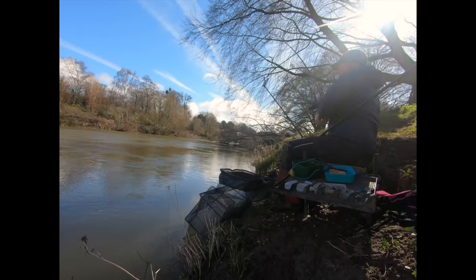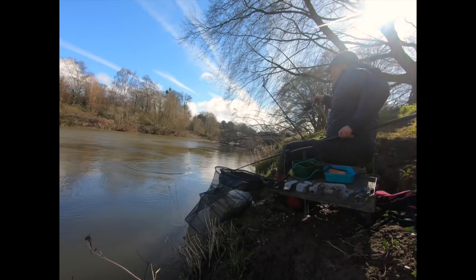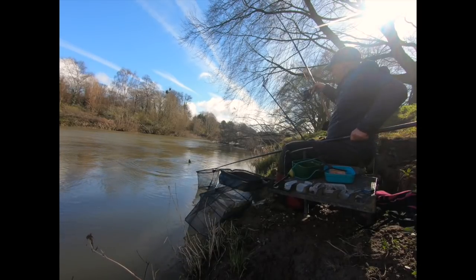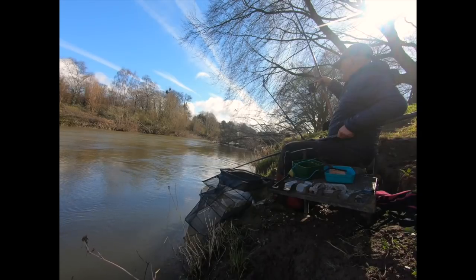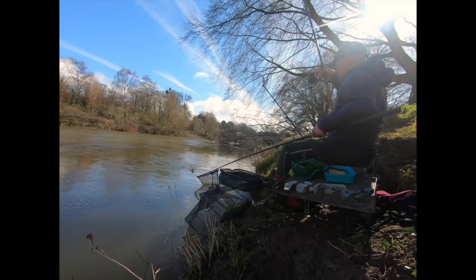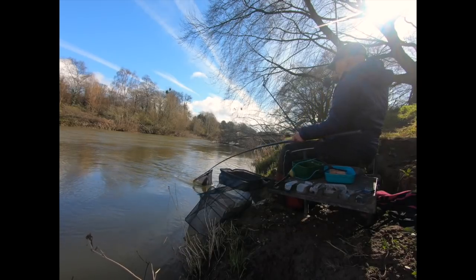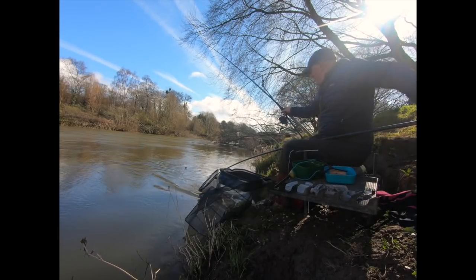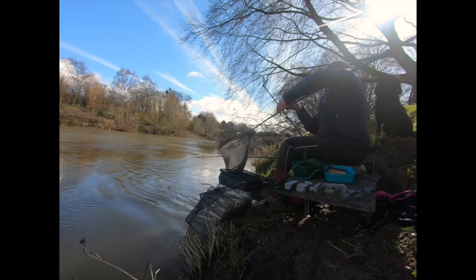There we go. The couple I've had have been small, but I'll tell you what, they're in some serious condition. It's surprising with the way the river's been, all the floods and the storms and everything they've been through, but they are in such perfect condition. That's a nice fish.